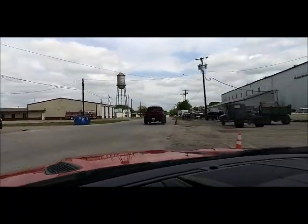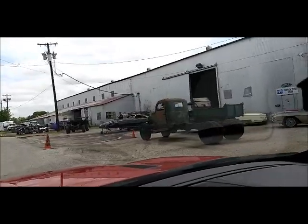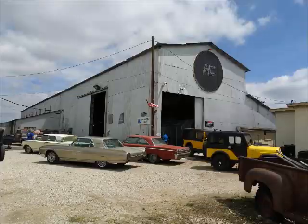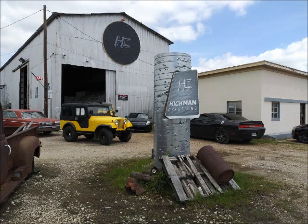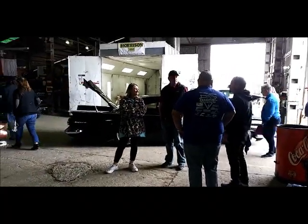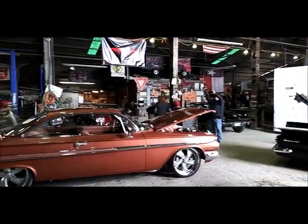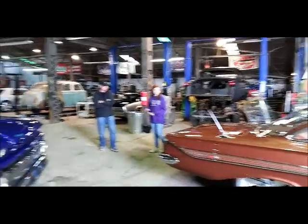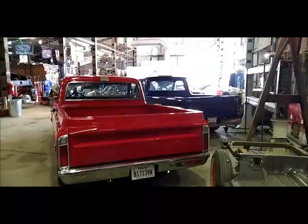Once again, you cannot miss this building. It is large, and there are classic cars and refurbished, restored cars all over the place. As soon as you go through the big bay doors, you will start seeing the paint booth and probably quite a few projects. So walk on in, say hello, and just really enjoy yourself.